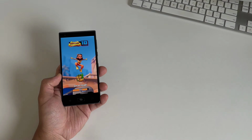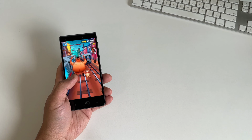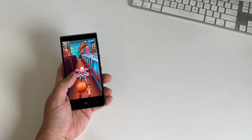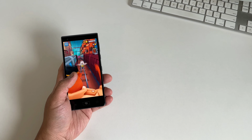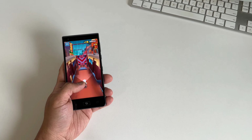Recommendations. I will not recommend this to people who play games on their phone. Snapdragon 625 will not be your best bet for gaming. Also, the camera is okay. Don't put a lot of hope on it, especially stabilization. You need a pair of steady hands.